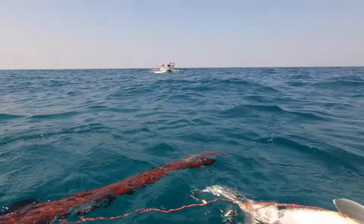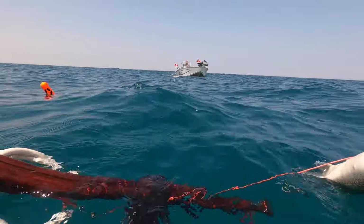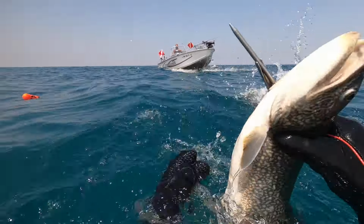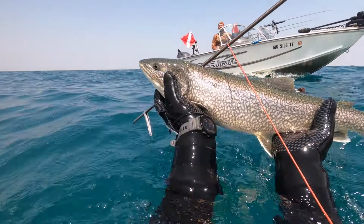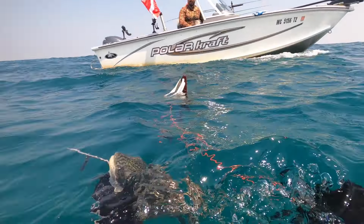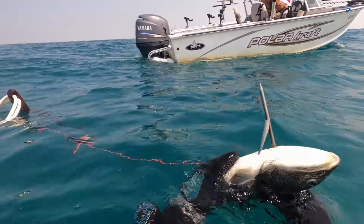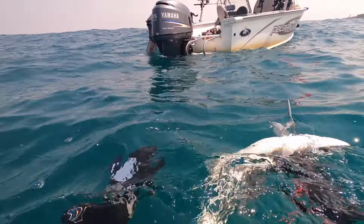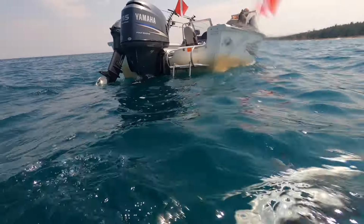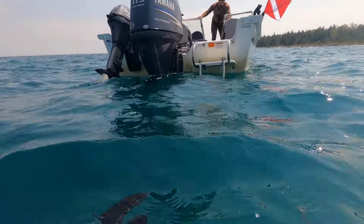Bro, the flasher was a ticket, dude. It distracted him enough to let me get right on top of him. Look at that puppy right there, brother. All right, dude, it worked. He came right up to it again, two of them. I dove right on top of him. He didn't even look at me. It's getting a little dirty with the haziness or whatever, but it totally worked.